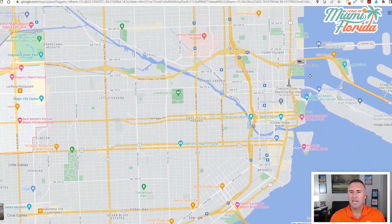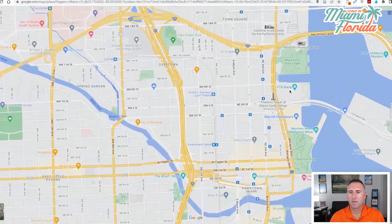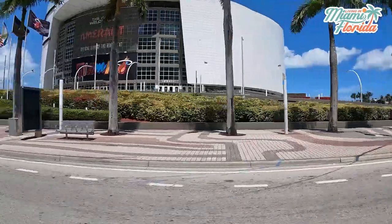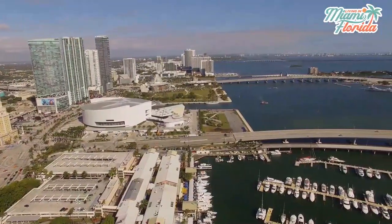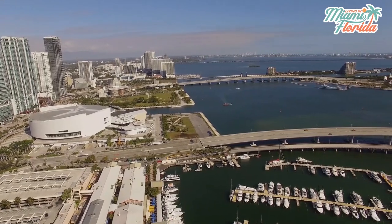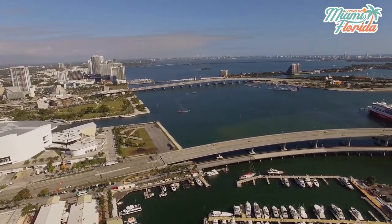The Miami Heat play in the Miami Arena right here. Let's see if I can pull it up. There it is, FTX Arena. That's where the Miami Heat play. It's a gorgeous location. You got the water behind it. There used to be, I don't know what is there now, Gloria Estefan had the restaurant that turned into a nightclub, but it was pretty cool.